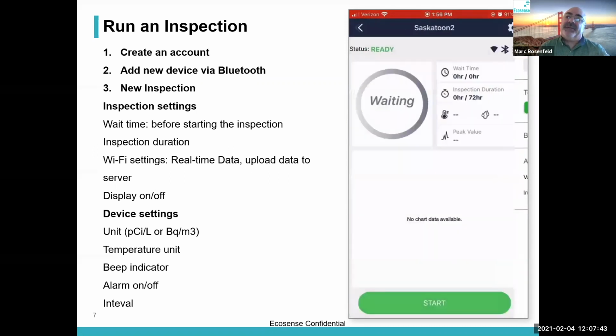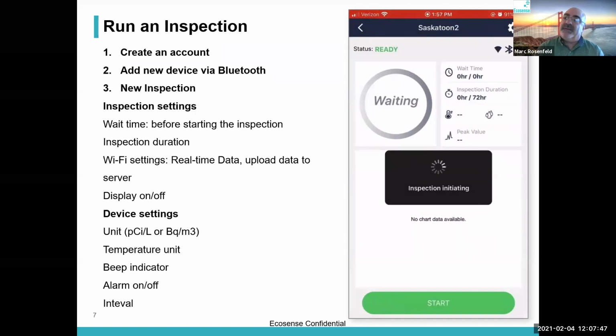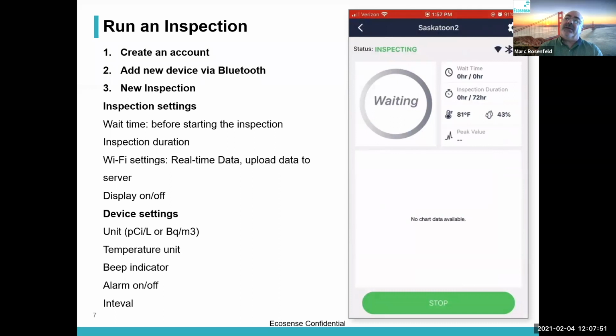The device itself actually stores the data, so once you've done the test, the data is on that unit. Then with Bluetooth, you can download it onto your smartphone and generate the report. If you have a cell connection, it also uploads the data to our cloud service. And then I'm going to talk a little bit about the dashboard and some of the value of that.